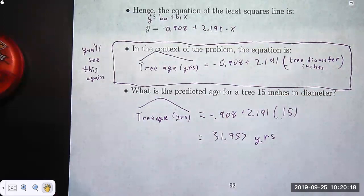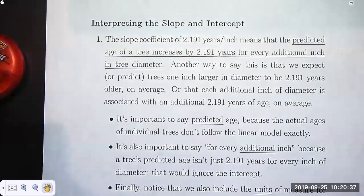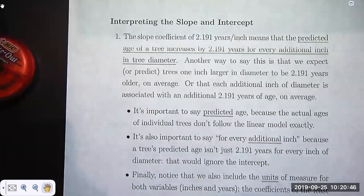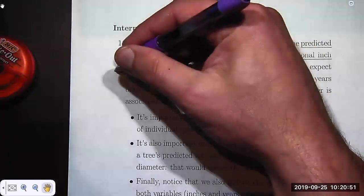I think that's finished with that. Well, no, let's finish the problem. I think there's more to this. Let's go to the next one. So here we've got the slope coefficient, like interpreting what the slope means. So I'm just gonna box this one.